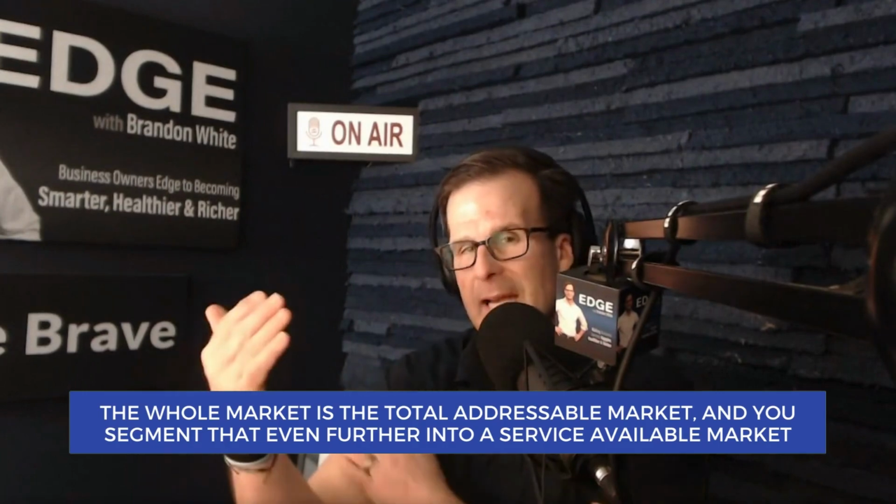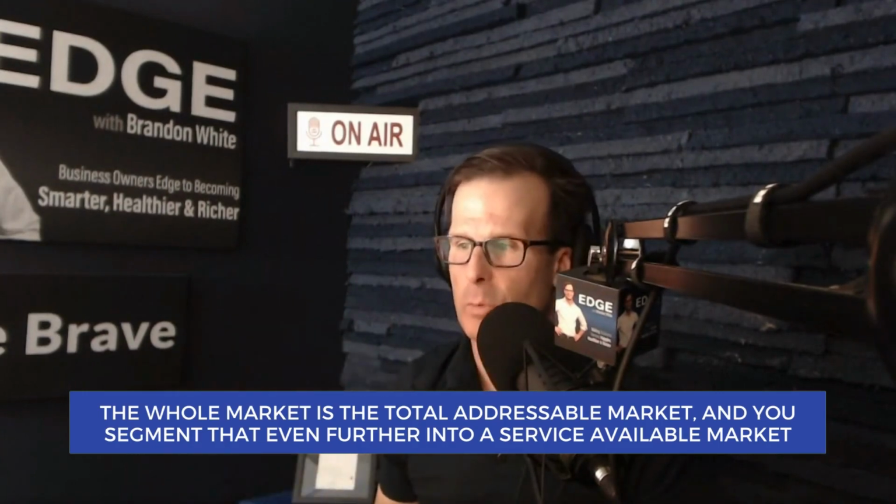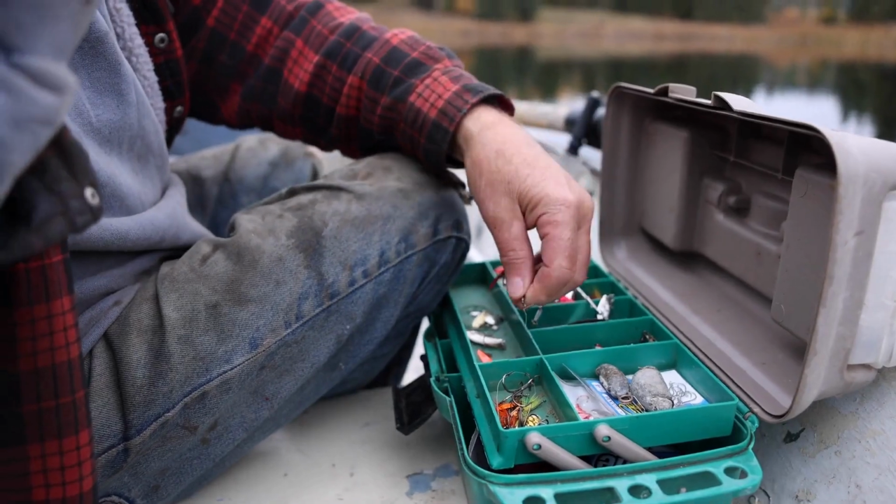And then you segment that even further into a serviceable market. So that's how much can you actually service of that subsection of fishing lures? Because in fishing lures, now you have freshwater fishing lures, you have saltwater fishing lures, you have fishing flies, and you're not selling all of those. So you break that down once again.